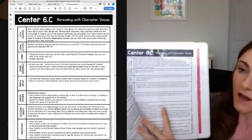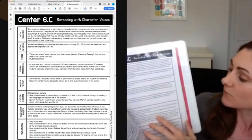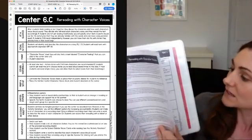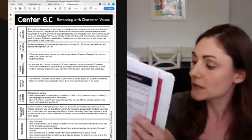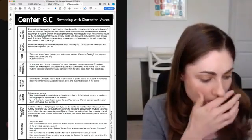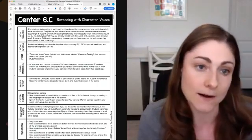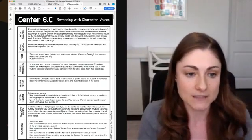So I have this cover sheet in my binder. And there's really not that many. It really doesn't fill up the binder or anything by any means, but it's nice to have them there, because when you're planning, you're like, okay, I need something for the Partner Reading Center. Let me go to my binder and look at this activity and see how to do it and how to set it up. So that is there in the file.